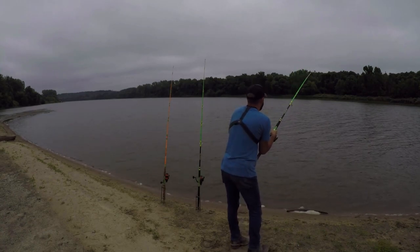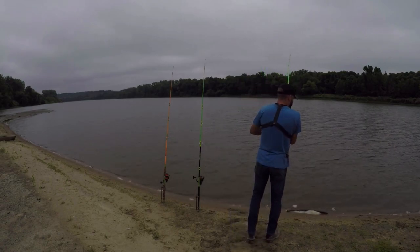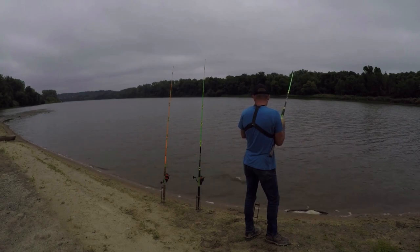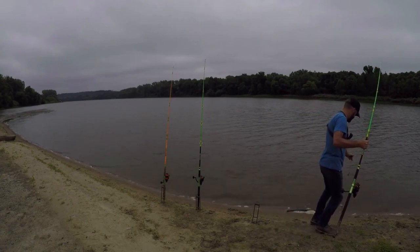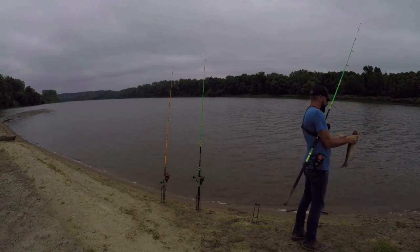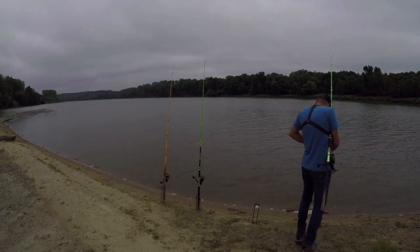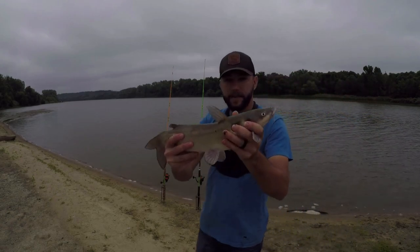I don't think so. He sure hit it hard though. Bent that pole. What do we got? No, I think it's a little blue cat. You can always tell how they hit different. No, it's another little channel kitty. Oh, another one? This one's bigger than the other one. I just switched to a little bitty piece of cut bait. That's what I'm getting all the bites on. Pretty thing. Channel cat, channel cat.